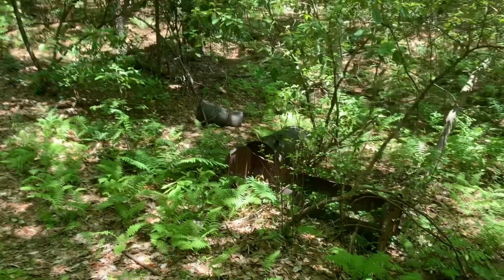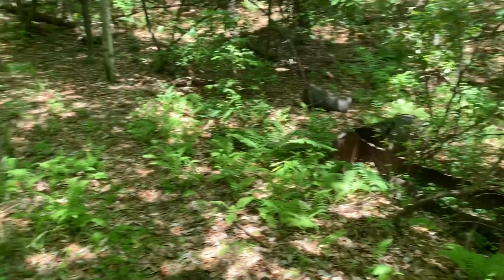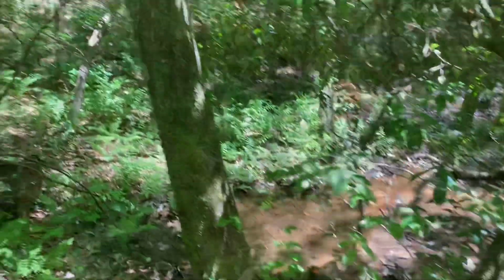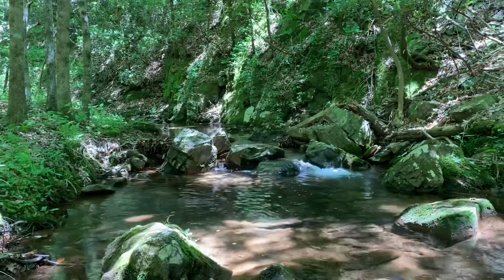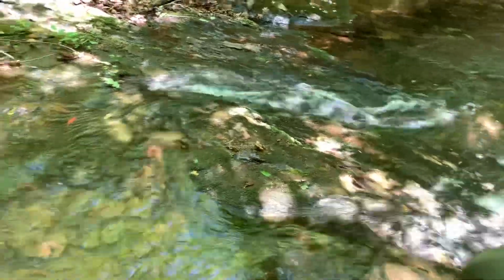I don't know if that's an old moonshine still, maybe, or remnants of one. I don't know, given the location of this little stream here, that makes sense that it might have been a still at some point, but I don't know. Really pretty up in here.